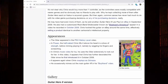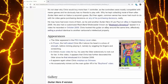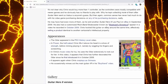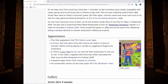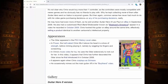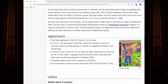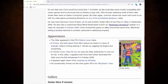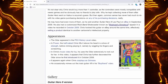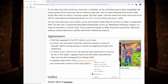In Power, the half-naked Chris lifts it above his head in a show of strength before miming and playing it, mainly wiggling his fingers and screeching, like the autist he is. In Chris's music video for Ivy, he used the guitar to extensively rock out for her. In the video, it appears that Chris has further decorated the guitar since it was first introduced in October 2008. It appeared again when Chris cosplays as Grimace, so yeah, that's a good one.